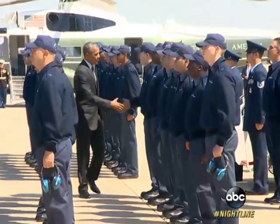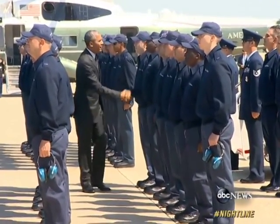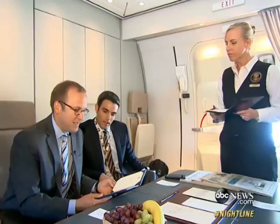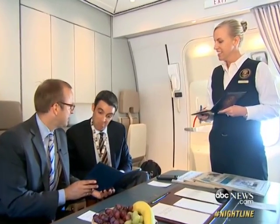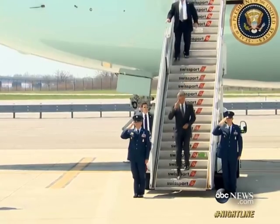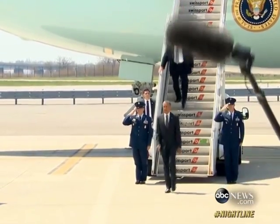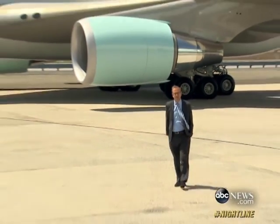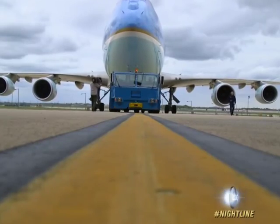Our tour complete, we join the crew and President Obama for his 1,070th flight, a trip to New York City. Quinoa. Just enough time to order lunch. Hey, Mom. And for a quick call to Mom on the president's secure line. And our journey ends here on the tarmac at JFK Airport in New York. Yet another on-time arrival for Air Force One. For Nightline, I'm Jonathan Karl on Air Force One.